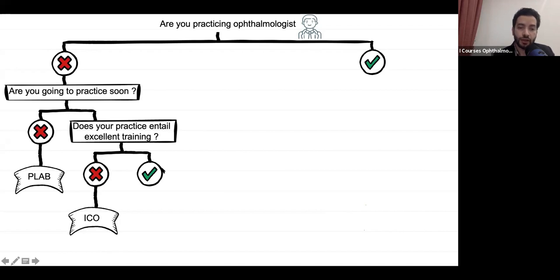But if you have excellent training, and by excellent training I mean something comparable to the UK system, then I encourage you to sit for the FRCOphth Part 1. This will be your best option, because your excellent training will give you good or very good clinical exposure. After you sit the first part, you can practice retinoscopy and refraction, and postpone the second part until you have much more clinical experience. So you may do a clinical attachment in the UK.